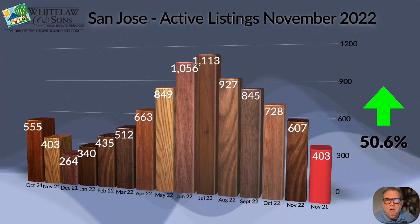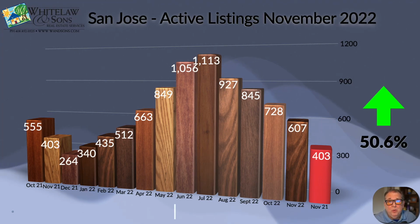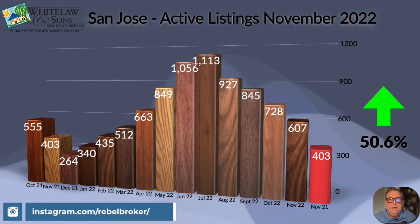I think we can all understand why that's the case. The market 1 year ago was very different. Interest rates were more than half what they are now. So borrowing has become much more complicated for folks. And that has definitely pushed down the number of folks out in the market who want to purchase.